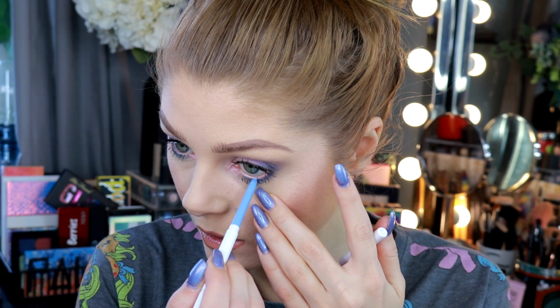I am gonna use Prance gel liner pen by Colourpop. It is my favorite, and I thought that with this look it's perfect. I just love this liner, it's so good. And yeah, that is the finished look. This is how my first softer pastely look with this month's quad is looking.